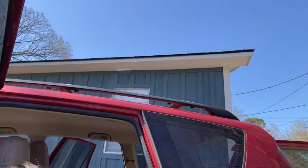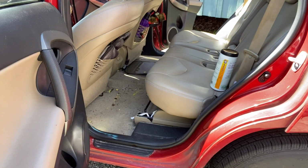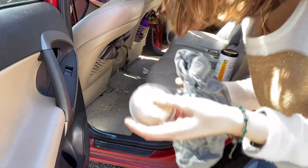Y'all, I just found the debit card I lost in like October. Y'all, I've been looking for my bronzer. It was under my seats.